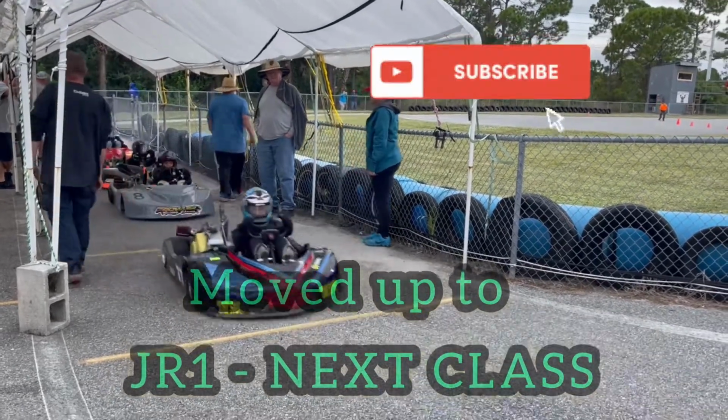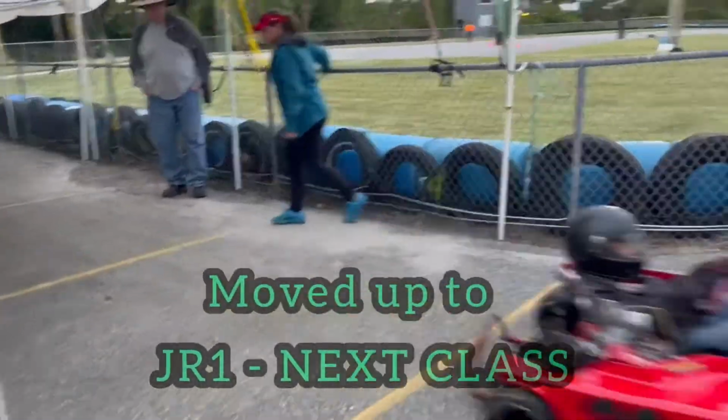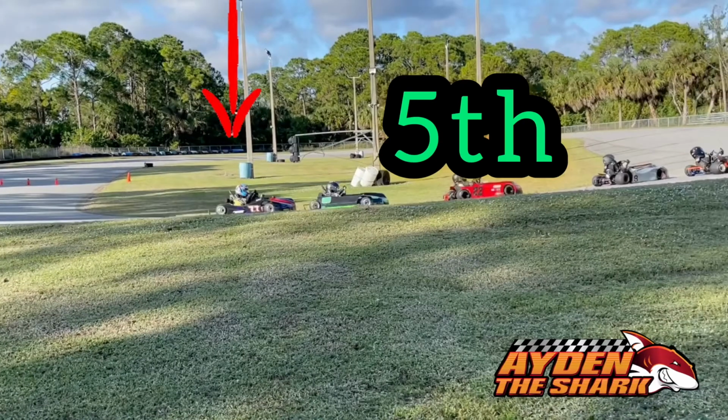This is Ayden's first Junior 1 race. We didn't really have his kart set up for this race. We just bolted some weight on, changed the gears, and went to see what would happen.